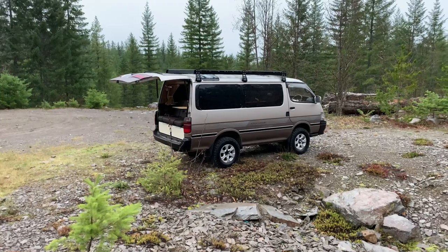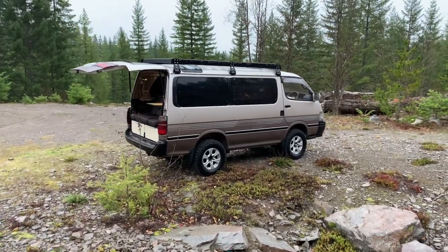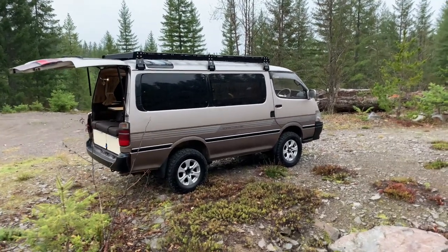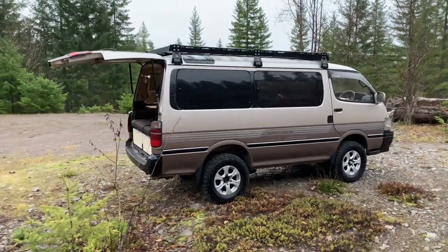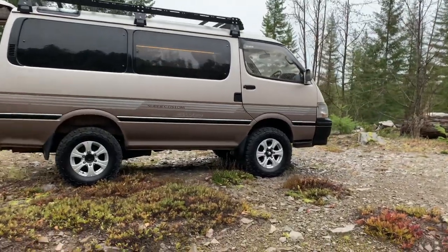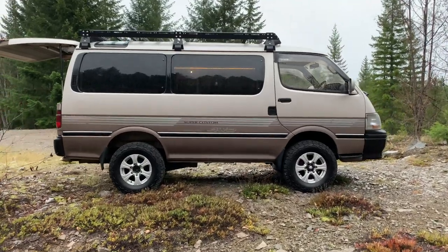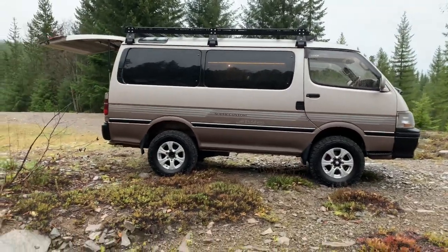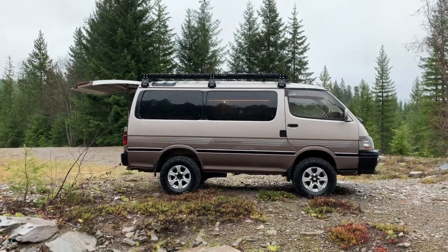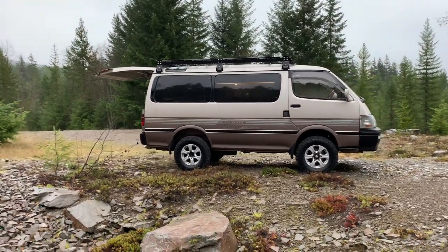Speaking of fluids, we change most every fluid on this van and all of our vans that we sell. Front and rear diff gear oil, that's 75.90. It has a transfer case that's also 75.90 gear oil. We do, of course, motor oil and filter. It takes about 7 1/4 quarts with the filter at change. Coolant, so we do a coolant flush on every van that we sell. Air filter, fuel filter, all new fuel lines.